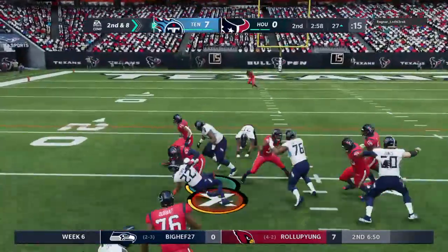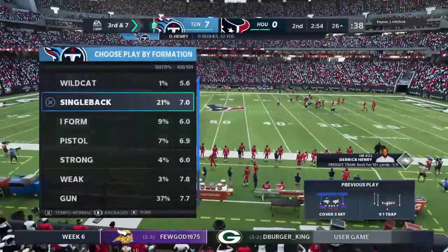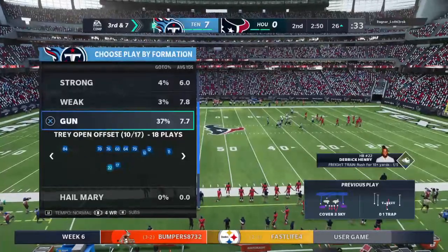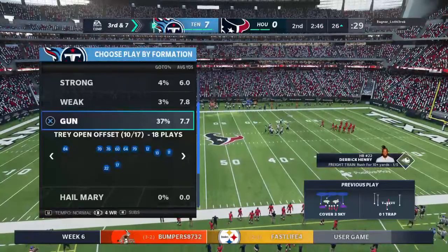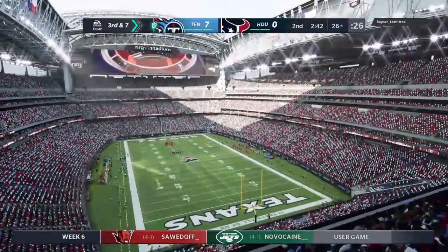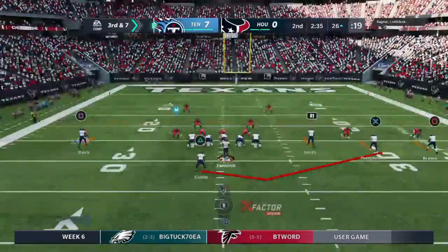Tenth carry now for Derrick Henry. And only a yard this time as he's taken down right around the 26. It's a gain of a yard, and it's 3rd down. This will be the 8th play of the drive. It's 3rd and 7.